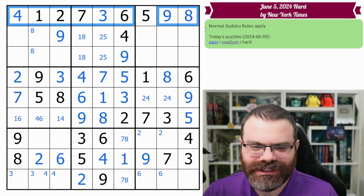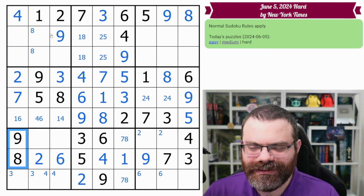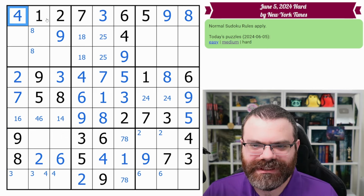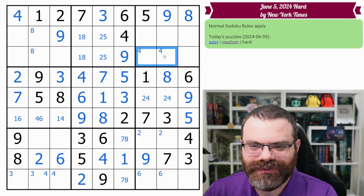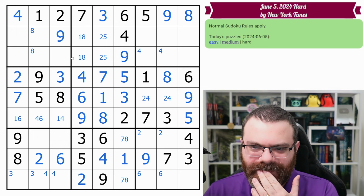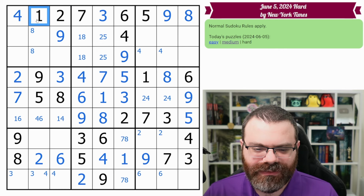So I just got a bunch of digits here. So 8, 9. I was looking at this stack. Does this band have more to do? Not really, no. I guess I have 4s limited. This 4 looking in. This 4 looking in puts a 4 in one of these two. Okay, I think that's all I want to do with that. Anything more with this stack? So I took a look at, let's see, how about the 4 or the 9?